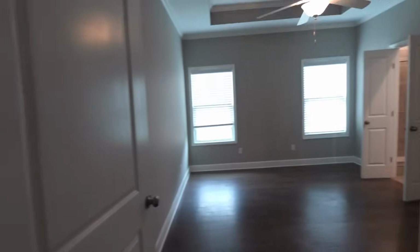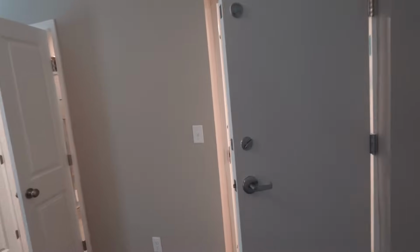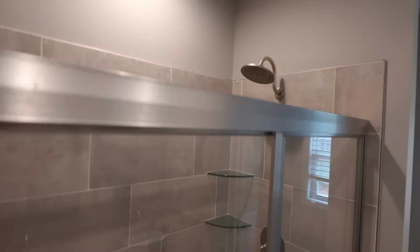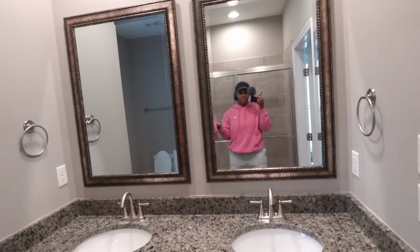And then here is the primary suite. The only weird thing about the primary suite is that it has these locks and bolts on the walk-in closet. But other than that, it's gorgeous. It's huge, it's spacious. And then we go into the primary suite bathroom. The shower is super, super nice. I absolutely love a glass shower. And then it has a Jack and Jill bathroom.